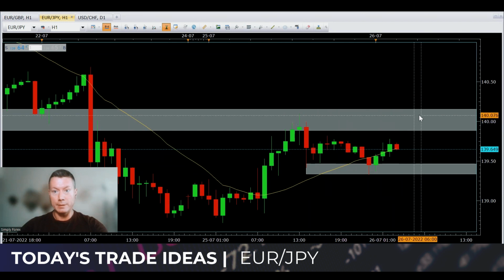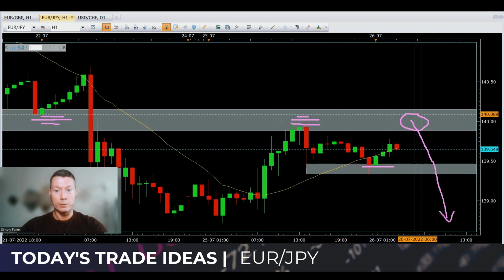Price could retrace up into this grey zone, which I do expect to happen, and retest these last highs here, which corresponds with these lows over here. All right, and then we see a bearish candlestick pattern form. We enter the trade, okay? We close 80% at these last H1 lows, and then leave 20% to run down to our higher time frame target. All right, guys, so that's the first idea.